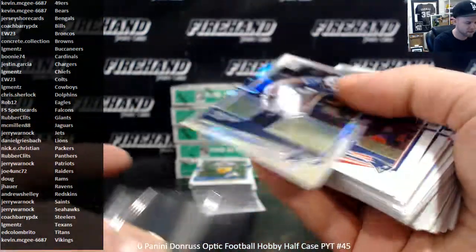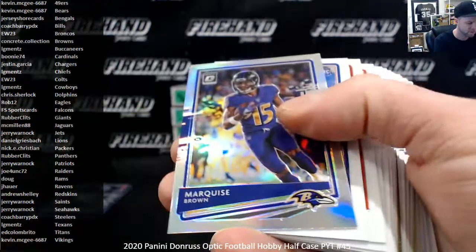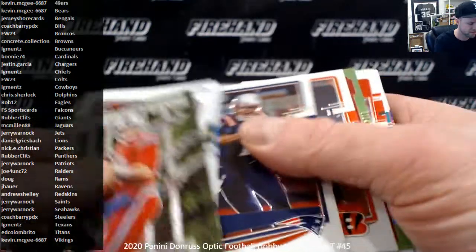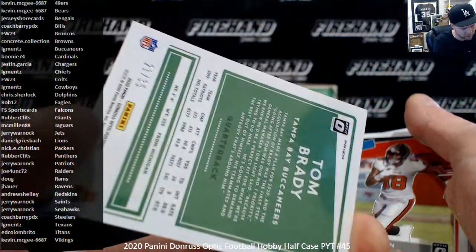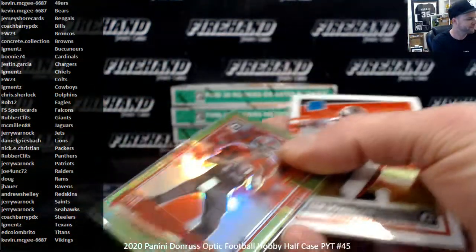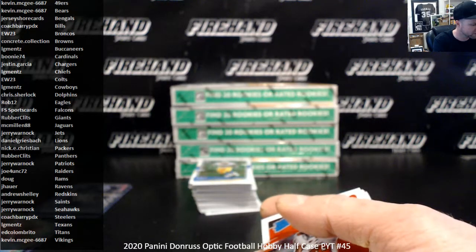Trevon Diggs, holo rookie for the Dallas Cowboys. Trevon Diggs. Marquise Brown. Josh Allen insert. Numbered to 35, Tom Mother-Suckin' Brady for the Bucs in LG Mints. Lime green, look at that, 21 out of 35. Mother-Suckin' Tom, look at that, I can't believe it. Super Bowl MVP, champ, the GOAT. Numbered to 35 is pretty good.